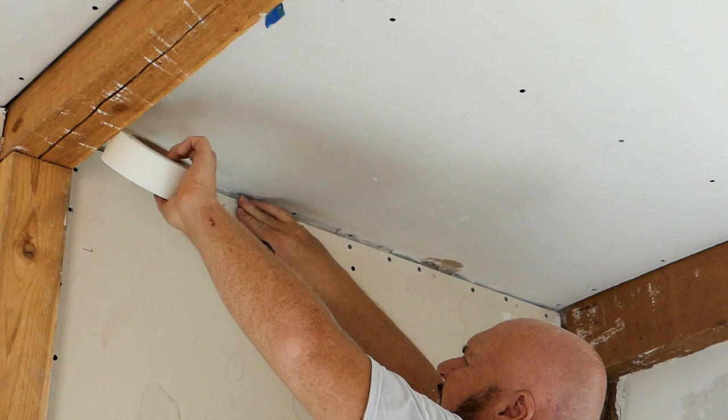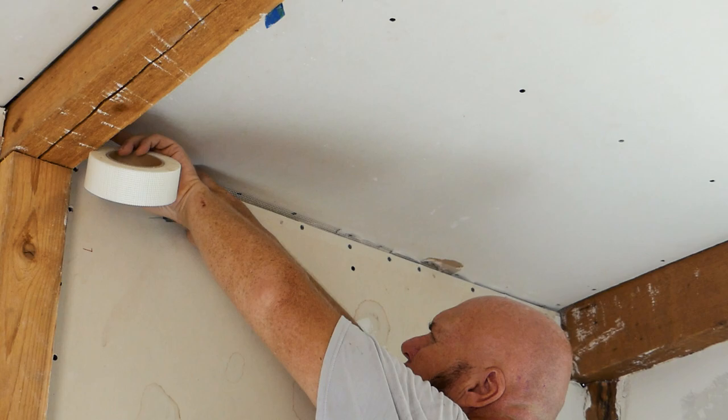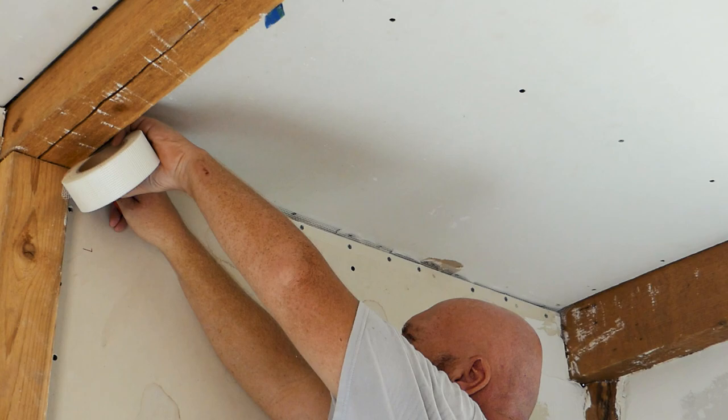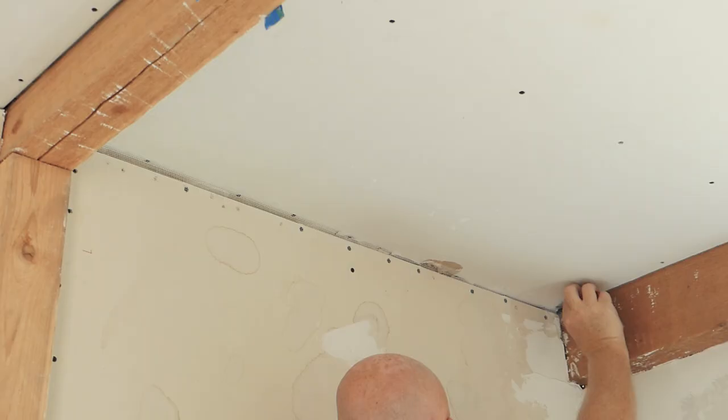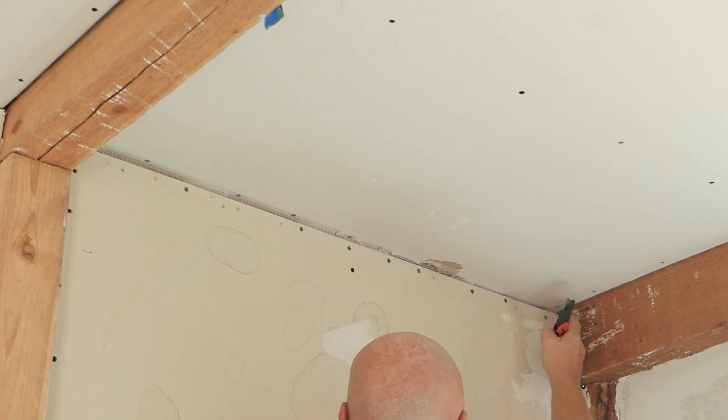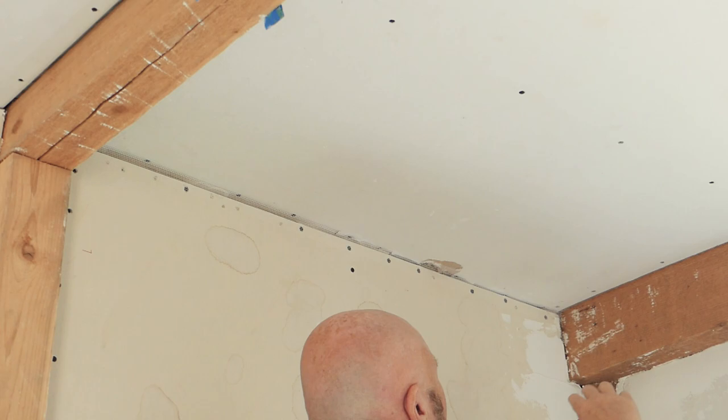There's a pretty sizable gap over here on this end. I might need to double up on the fiberglass. We'll find out when I get there. Go ahead and cut any of the little strays out. I don't want to deal with them. They'll poke up through the mud. All right, so that's tucked in. Finish taping all of this so that none of it's in my way.